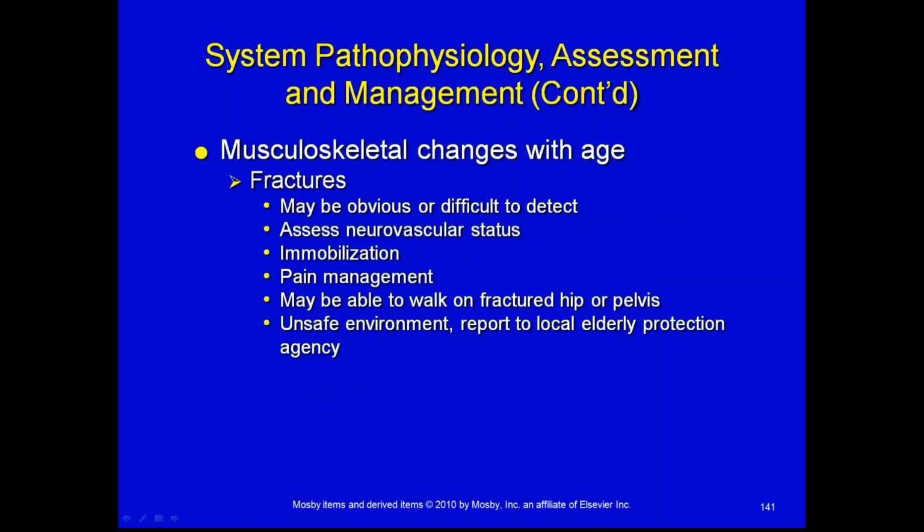Fractures in the musculoskeletal system may be obvious or may be very difficult to detect. CMS, we assess that before and after immobilizing. Again, don't forget to consider pain management in patients that may have isolated fractures who are in significant pain. They may even be able to walk on a fractured hip or pelvis with their pain. It's just that their pain tolerance is so much better than perhaps their younger counterparts.